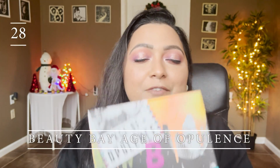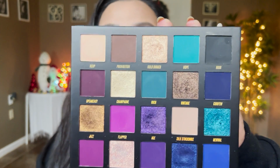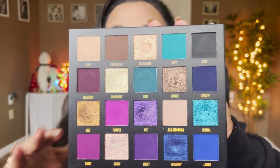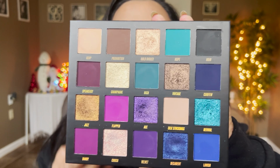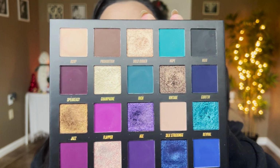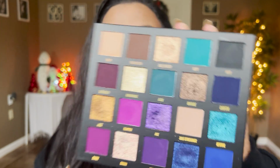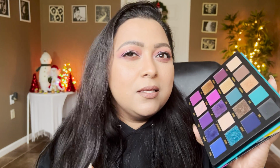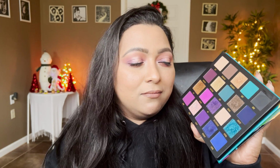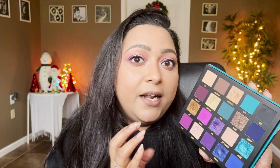On number 28, we have Beauty Bay's Age of Opulence palette. Now, I absolutely love this palette with all of my heart. The only dud for me is that this palette has a lot of deepening shades and it doesn't have mid-tone shades or light tone shades for transitioning. And that's the only dud for me. I cannot imagine a light skin tone person using this for their everyday look. You can, I'm not saying no. For me, whenever I'm using this, I'm going for a dramatic look. I cannot do everyday looks with this palette.